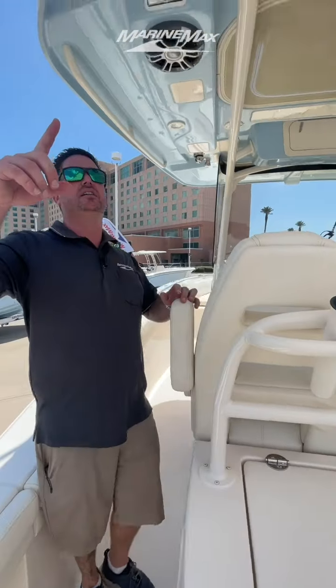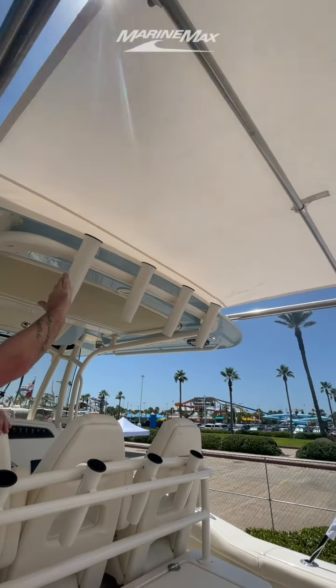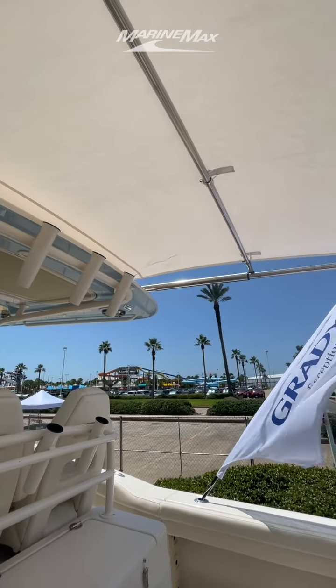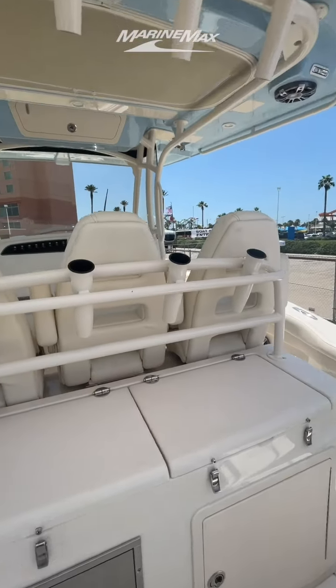Oh, look up, Sarah. I want you guys to notice that we have the Sure Shade top, and it doesn't take away your rod holders that are built into the hardtop frame. We also have additional rod holders throughout the boat.